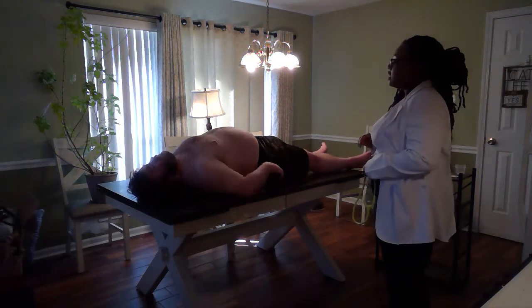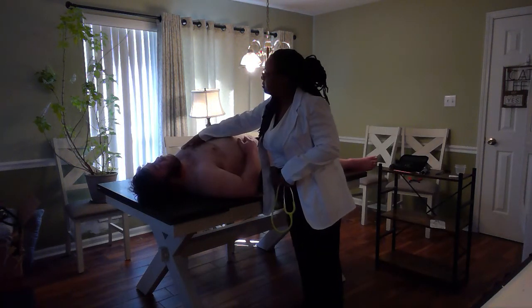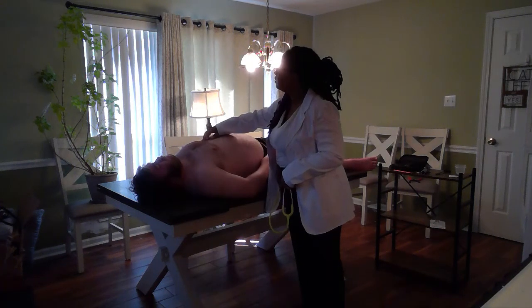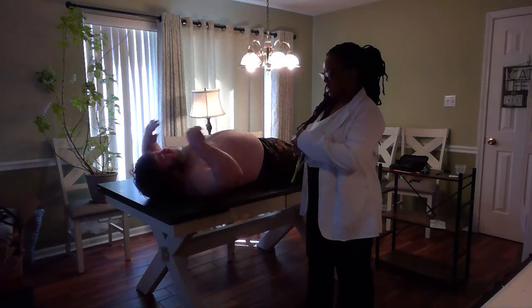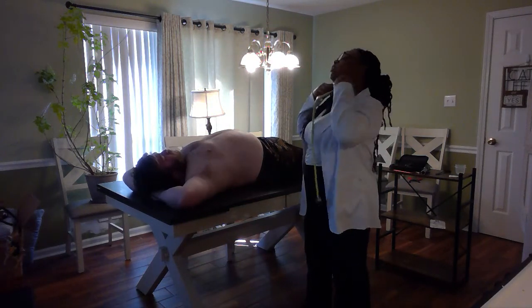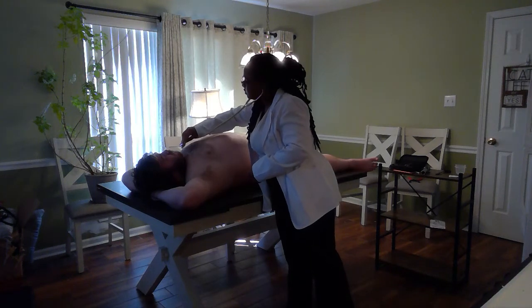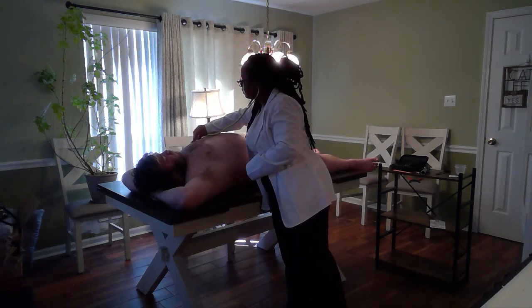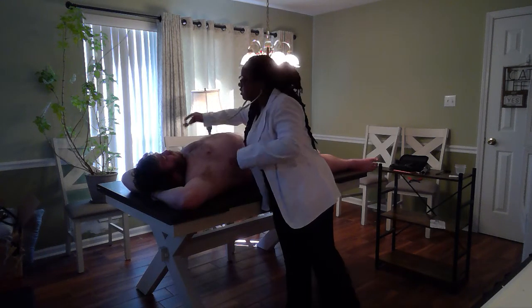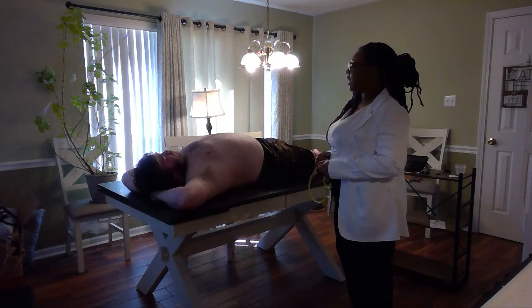I am assessing the chest wall. I'm seeing no heaves or lifts. On palpation, I'm not feeling any thrills when I palpate over the auscultation points. Not seeing any JVD. And I'm going to listen one more time while the patient is lying supine. Still only hearing S1 and S2 sounds with no extra heart sounds, no murmurs or gallops.